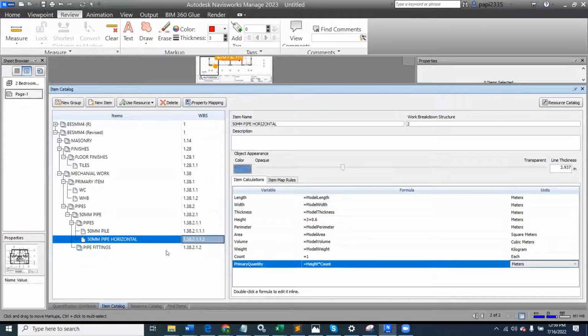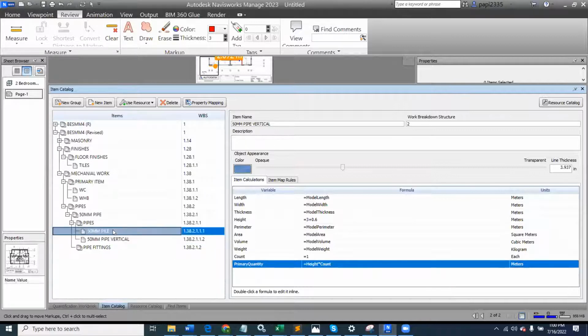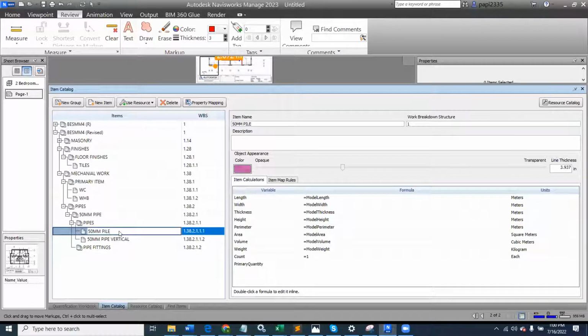Vertical. I'm talking vertical. Oh, sorry. Forgive me. This word is supposed to be vertical, not horizontal. Then this one is the horizontal pipe. You can actually make it so that we don't mix them up when we are horizontal.